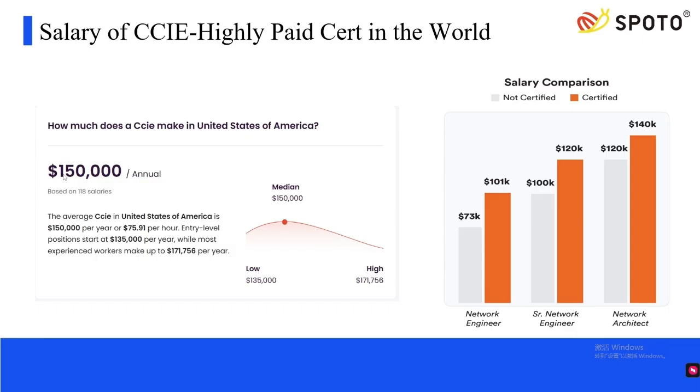Here you can see that CCIE is a widely recognized certification. It's also widely considered the industry's highest level IT certification program, commonly referred to as the Doctorate of Networking. It equips candidates with excellent internetworking skills that are simply the best in the industry.